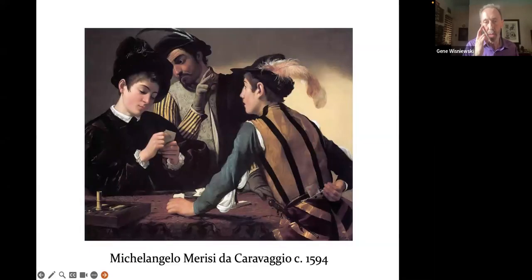This is an example of how the composition can add to the plot. Once again, you see the repetition of the stripes, the feathers, a lot of triangles in this painting. There's triangles here, there's three heads, three hands, triangle here, but the most important triangle is right in here. You see there's an arm, a stripe, and a shadow. And within that triangle is a hand.